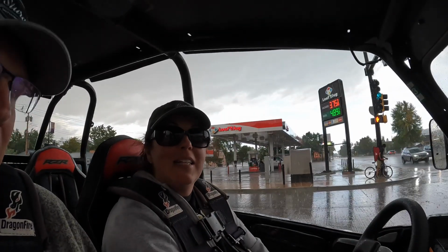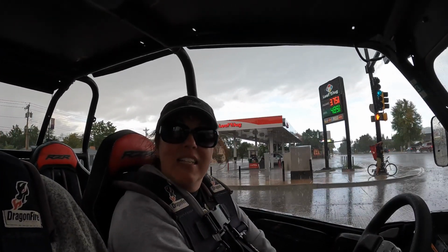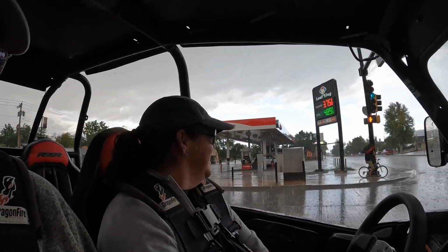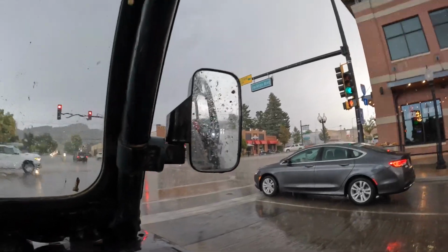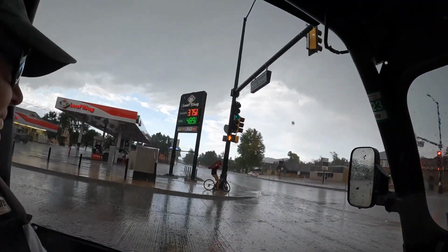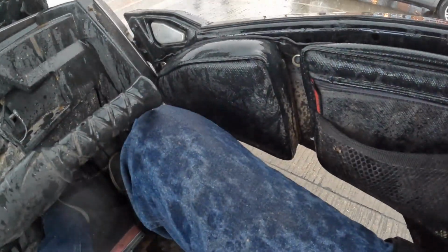It's raining. When you get out and get stuck in the rain. Parker dude is feeling the pain over there. At least we have a roof. I'm wet.